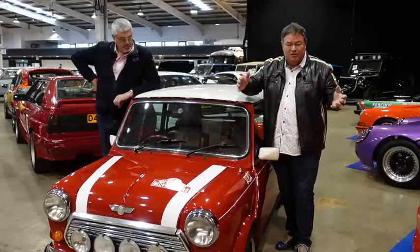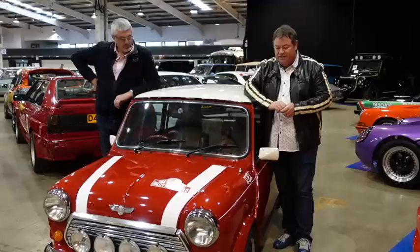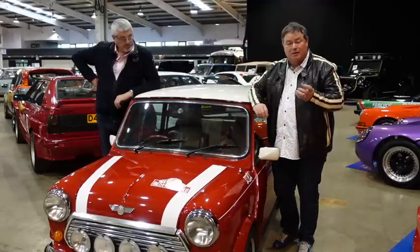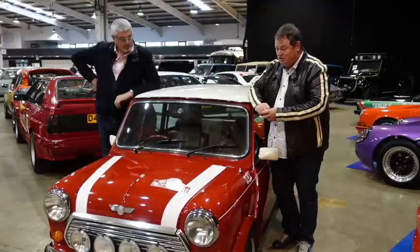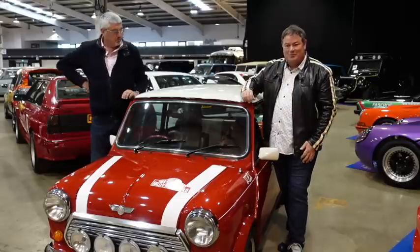They distribute to children's charities, one of them being Birmingham's Children's Hospital this year. Now, Nick has supported not only the charity in the past, but Birmingham's Children's Hospital, and Nick has very kindly, and Silverstone Auctions have very kindly, donated this little Mini that we're standing in front of.